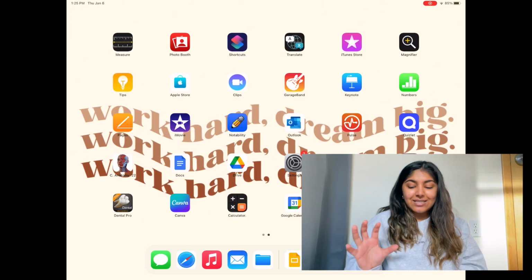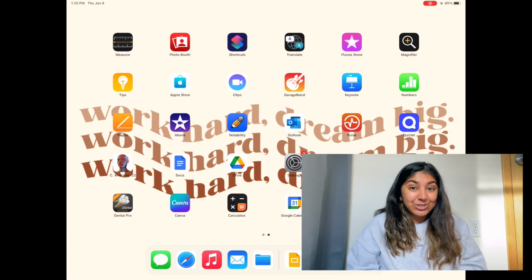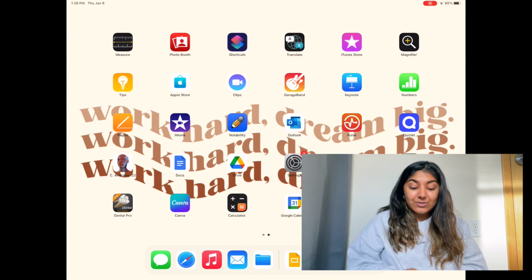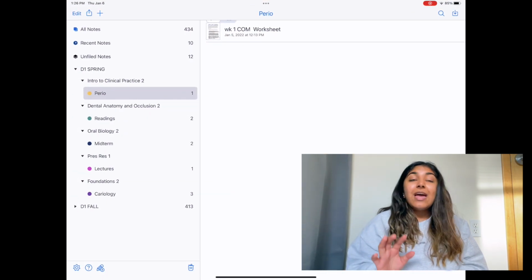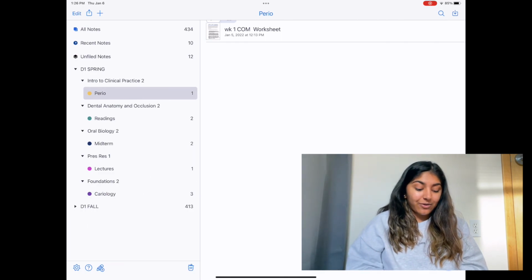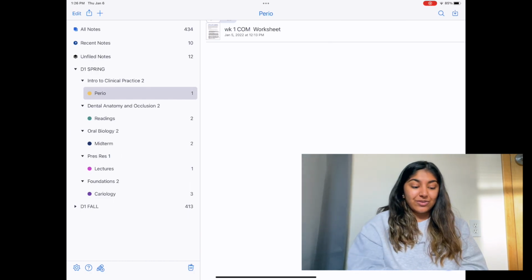Alrighty, so we are screen recording, and as you can see, my iPad is really bare. I don't have much on there. Like, these are all of the apps and that's it. So specifically, I use Notability. Something that is a new feature on Notability that's really, really amazing right now is being able to organize your notes into different folders here.